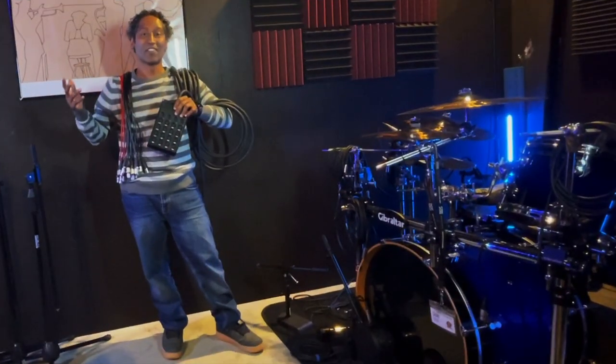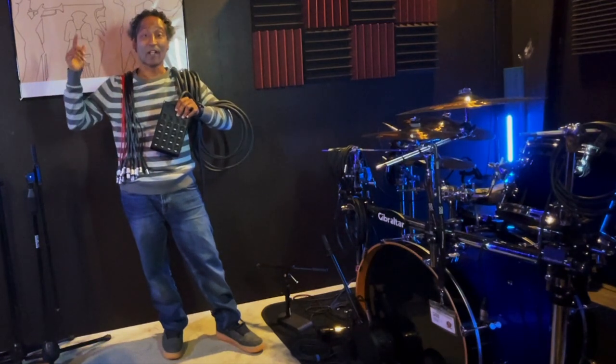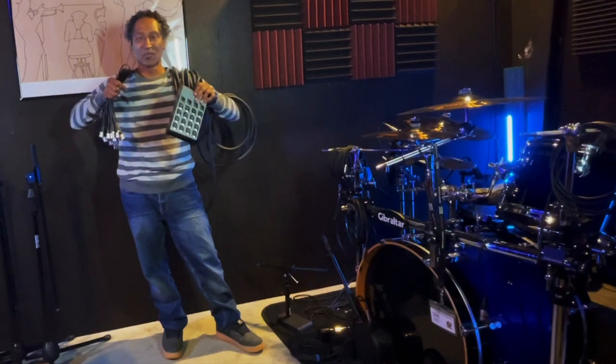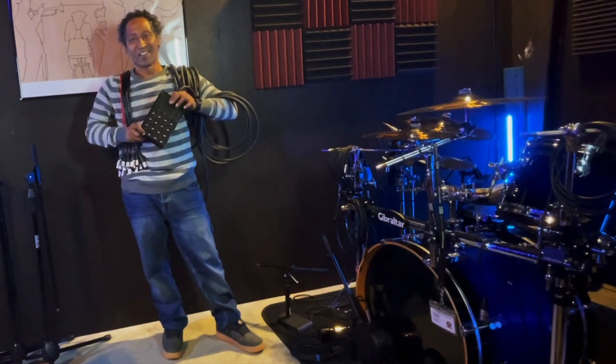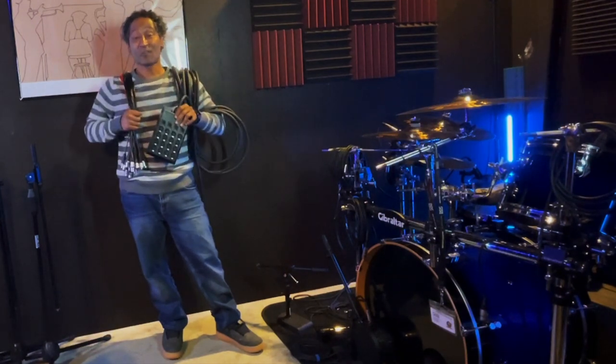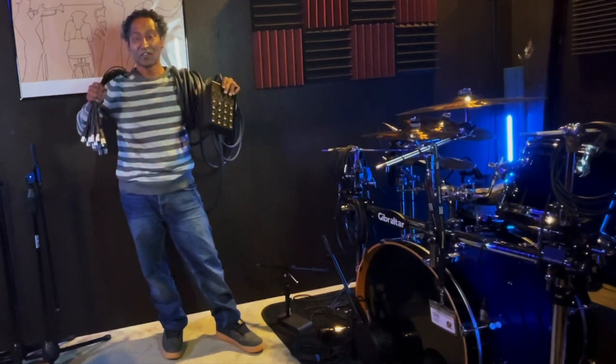You may have seen the movie Snakes on a Plane. Today, I have a snake in the studio. What's good, everybody? This is your boy, Paul the Fifth. Not a reptile, but this is 50 foot in length.